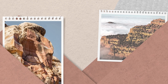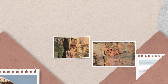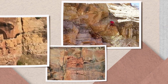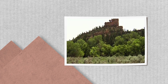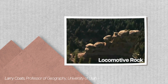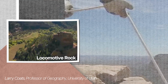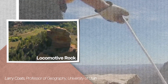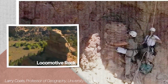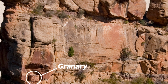Up inside those cliffs, the Fremont built probably hundreds of granaries to store corn, and more than 100 are still there, perched in the most improbable places. One of those places has been given a very modern name, Locomotive Rock. It's actually a freestanding pinnacle, Locomotive Rock is. And so we did the first post-Fremont ascent of it, and found a bunch of sites on the pinnacle, all around the pinnacle, tucked around it. There's also an incredible rock art panel at the very top of this thing.